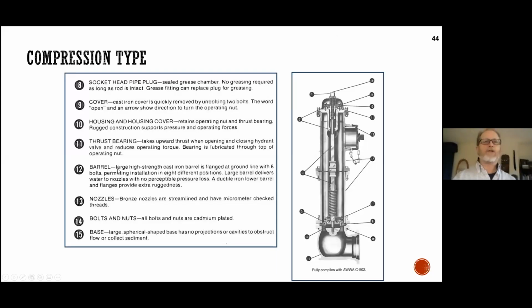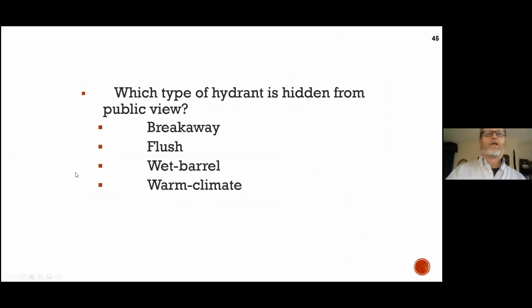We're just about done, I think. Then we'll just do the review questions from yesterday and then set you free. So, which type of hydrant is hidden from public view? We didn't really talk about that, but what we're really talking about here is a flush hydrant. And you'll see some of them, and they're not talking about flushing water mains, but flush mounted. So it's actually a plate in the road, or sidewalk, and you access the hydrant from below. And it's really a fire protection system for private property.